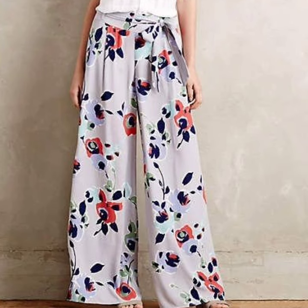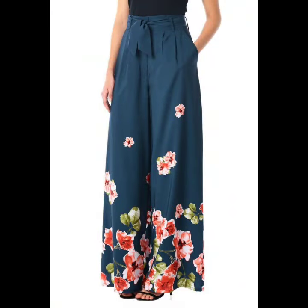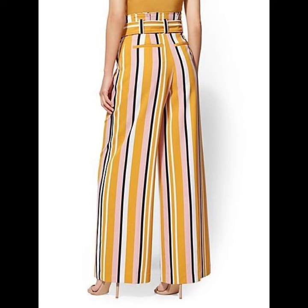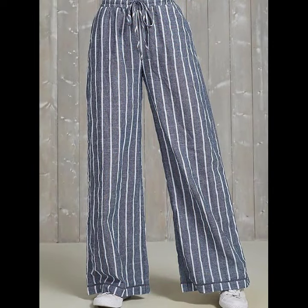These are also beautiful. You can see these palazzo pants are looking so amazing on these bundles. The designs are awesome and I hope that you are going to love this collection too. I hope that this collection is going to be very helpful and useful for you.